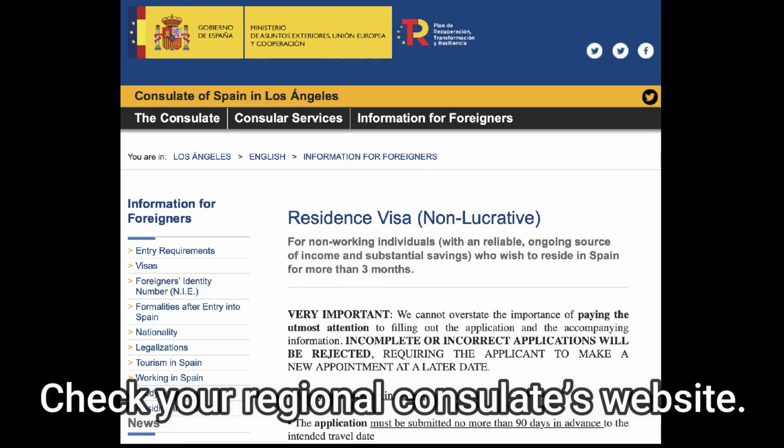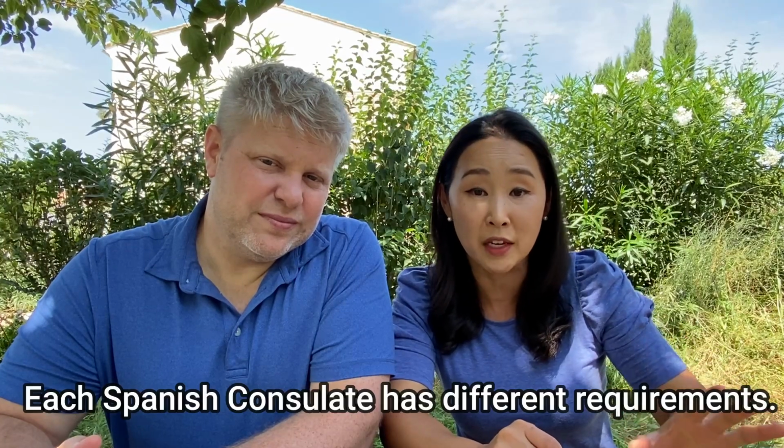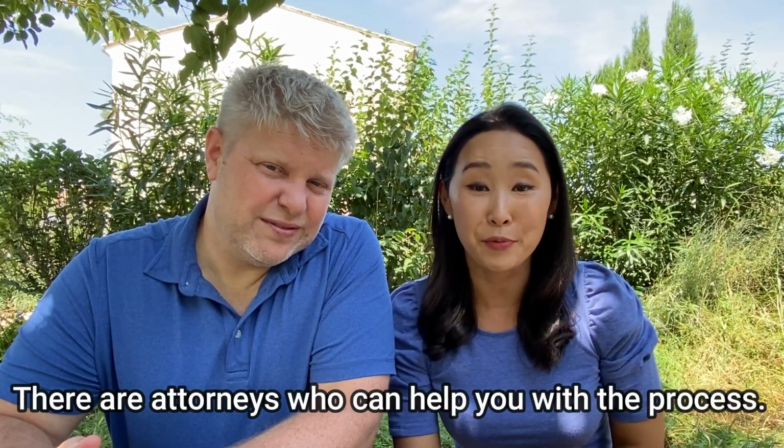The main part of this visa is you have to have a certain amount of funds in your bank account. The best place to find this information and more details is your Spanish consulate's website in your region, because sometimes the details vary depending on the consulate. If you're not sure, please consult an appropriate attorney.